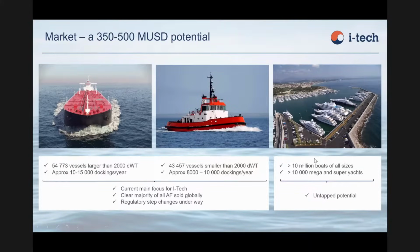And besides all that, there's the pleasure side, the privately owned yachts that are obviously a big interest for us, as they are static most of the time and are exposed to very high risk of fouling as they're not moving that much. This is a much more tricky market, though, from a regulatory standpoint.